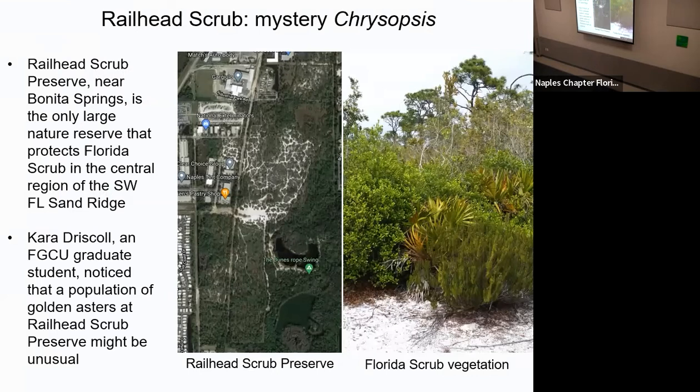In terms of what is left of our Southwest Florida scrub ridge, the very finest piece you are going to get to see on Saturday, which is Railhead Scrub. This is the only large reserve that protects a large extent of Florida scrub in Southwest Florida. So here's a picture. Here you can see the white sand dissecting the vegetation. All of this is scrub vegetation.